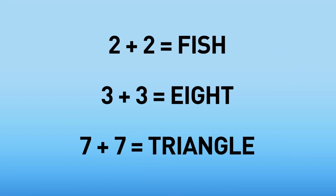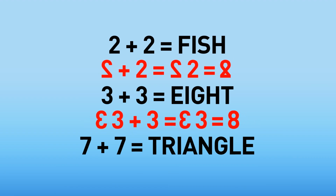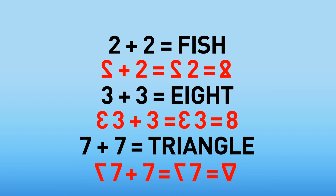The answer lies in the shape of these numbers. 2 and 2 turned this way indeed looks like a fish. 3 and 3 create a pretty 8. And 7 and 7 do look like a triangle, right?